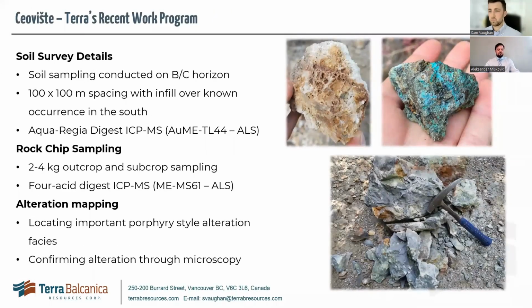So our recent work program involved a soil sampling campaign where we completed a 100 by 100 meter grid with infill over the known gold occurrence. We undertook rock chip sampling and alteration mapping, focusing on locating porphyry style alteration facies, which we then later sent for microscopy for confirmation.